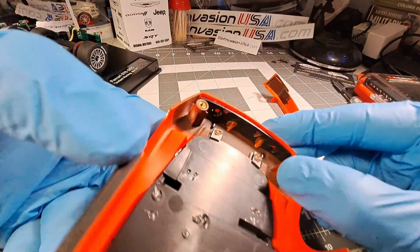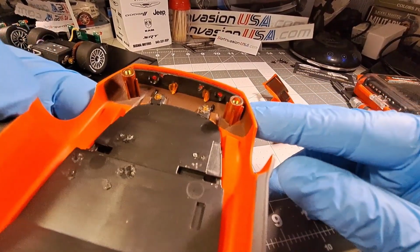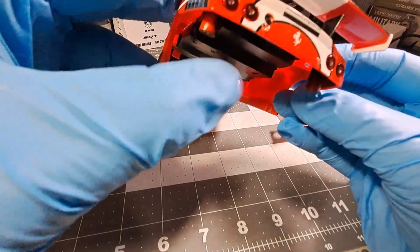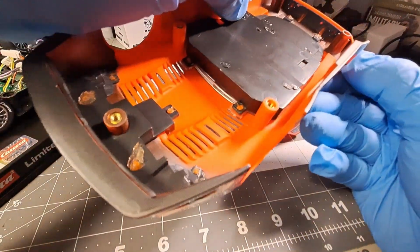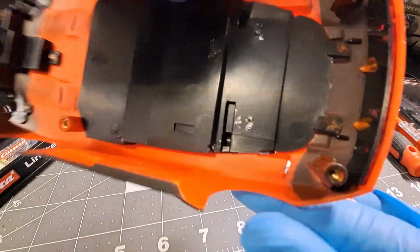Apparently there's only one light for each side on this. So the second light doesn't work, doesn't come on. Which one is it? It's the outside one. Inside is the inside light. So the inside light works and the outside light doesn't.